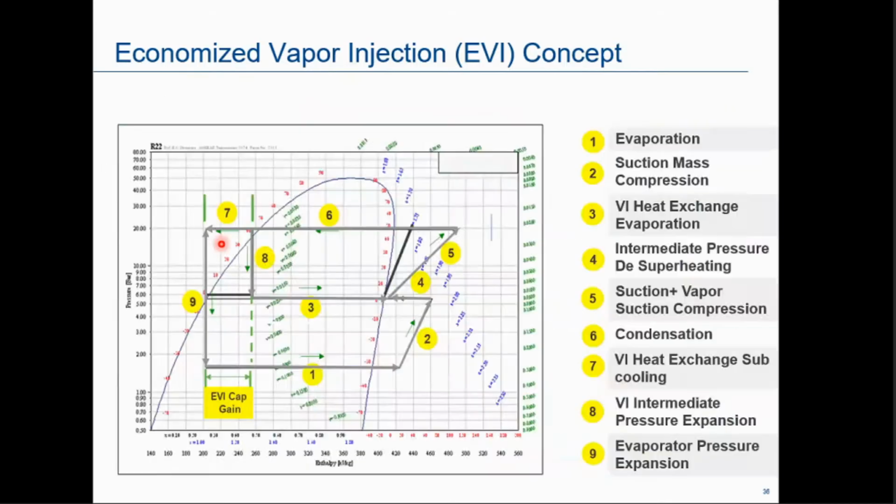Okay. Now let's see how it functions in a pH diagram. Now this is the pH diagram. Okay, the saturated vapor, this is the saturated liquid line and the critical point. If you see the pH diagram, one is the evaporation cycle. So you can see the evaporation, the superheating, then compression happens.